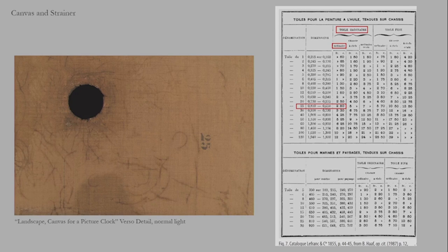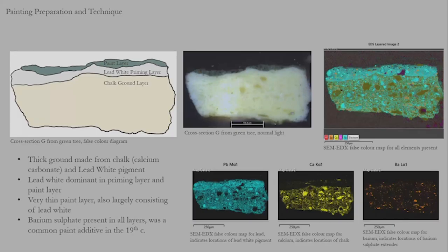So the economy of the materials used in painting is an indication of the quality and could indicate the time period in which the painting was made, the later era. To find out more about the painting's production, I also took samples from the painting to examine the layer structure. So in this cross-section, which I've chosen as fairly representative of the other sections that I also found, the most prominent feature is the thick layer of ground and priming.